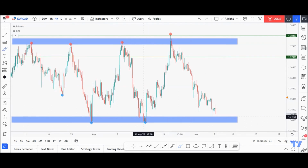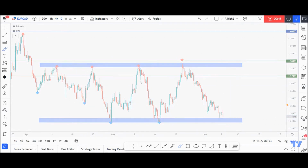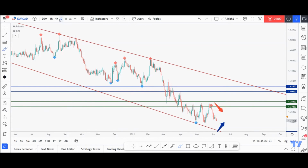So for now, as EURCAD is approaching the lower bound acting as a support area, and it's also a demand zone as we had an aggressive movement upward from it, we'll be looking for buy setups, unless of course it's broken downward, then a movement lower would be expected till around the next support, which is the intersection of this 1.32 support zone and the lower brown trend line acting as a non-horizontal support. But let's take it step by step, right?